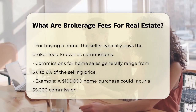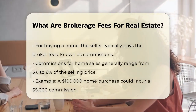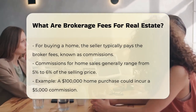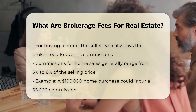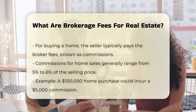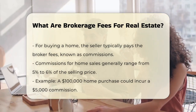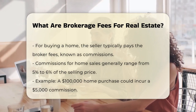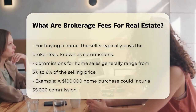For buying a home, the fees work differently. Usually, the seller pays the real estate agent or broker fees, which are often called commissions. These commissions are typically around 5 to 6% of the selling price of the home. So, if you're buying a $100,000 home, the commission would be $5,000, split between the seller's agent and the buyer's agent. In some cases, there can be additional fees, like transaction fees.